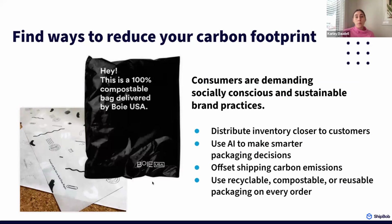And then 5 ways to reduce your carbon footprint. This is super important, and every time we survey merchants, this always comes up. I think this is a trend that we see from brands and it's not going away. A lot of brands have this in their mission statement. So for a beauty brand that is environmentally conscious and eco-friendly, it's super important that their packaging doesn't come in plastic. And so with ShipBob, you can use branded packaging.